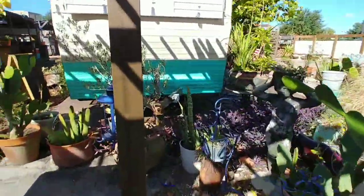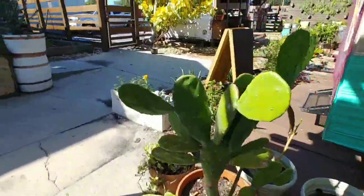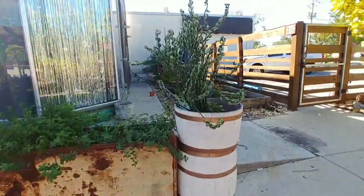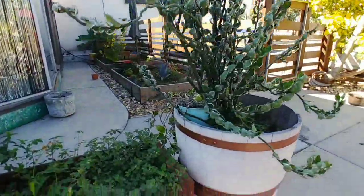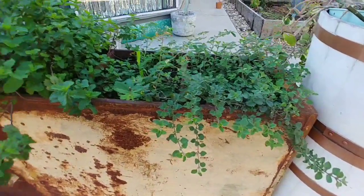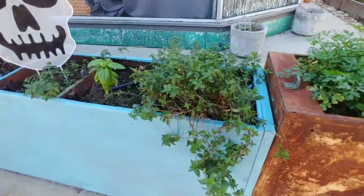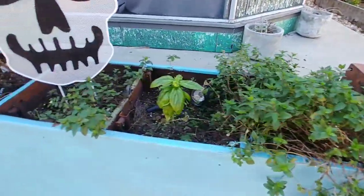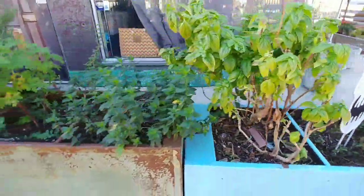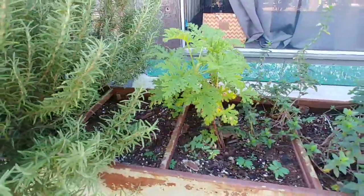So I really love this atmosphere, and I think I'm gonna come here on Sundays and patronize, just so I can enjoy what's going on. But look like we got some herbs here. That looks like oregano and some mint. That looks like another type of mint and basil. Some more basil, some more mint, and citronella.